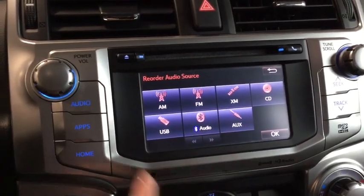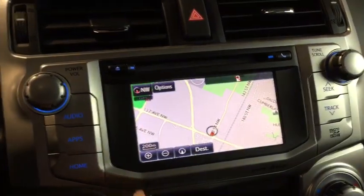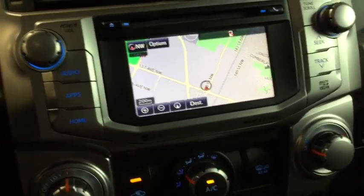And then you have your Bluetooth audio there as well. And then within your apps is where you'll find your navigation. So really easy navigation system to use and learn. So play around with it. Come on in, take it for a test drive, plug in your home address, see how you like it.